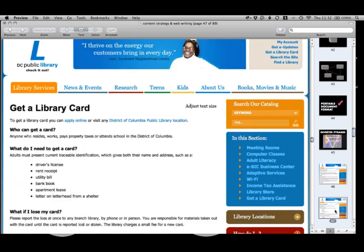But on this page, if a library user was reading it and they're interested in getting a card, well, they know right where the answer is going to be. Now, I don't think this page is perfect, and really, I think the first thing on this page should be our online card application. It's going to be like that at some point, but for now, it's like this.